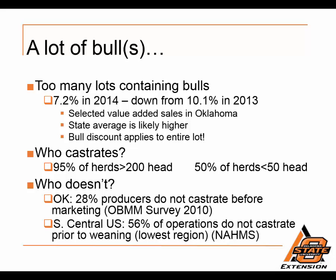And as a reminder, that bull discount is applied to the entire lot of calves in which the bull is contained. For example, a lot of 8 steer calves with 1 bull included will lessen the price that entire lot receives. Who's castrating? 95% of herds with larger than 200 head are castrating.